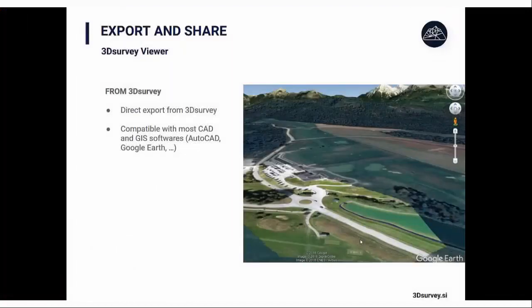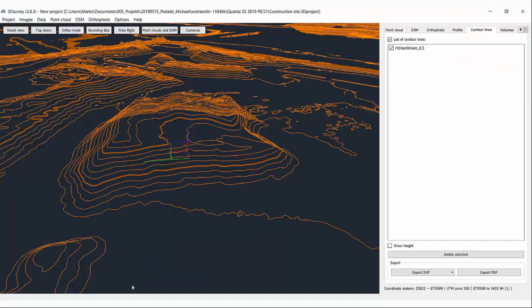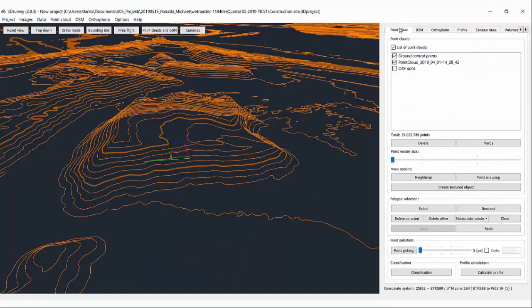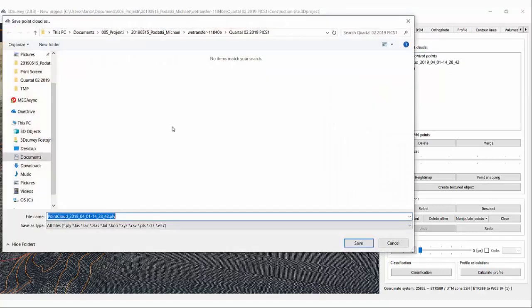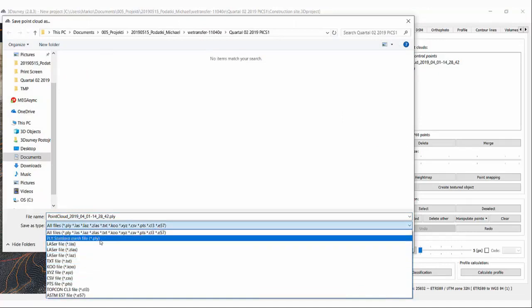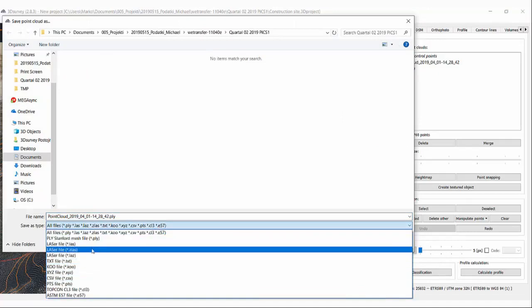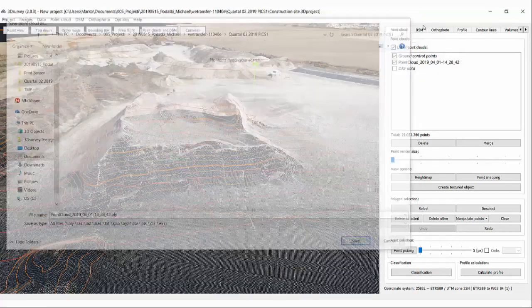Okay, and we are already at our last step, how to share the results with your customers, let's say construction companies or government representatives. First option is to export point clouds. So let's go to point cloud and have a quick view. Point cloud, save as, and here you can see a number of file formats. The most popular is definitely PLY or maybe LAS file, which is most compatible with any third-party software.